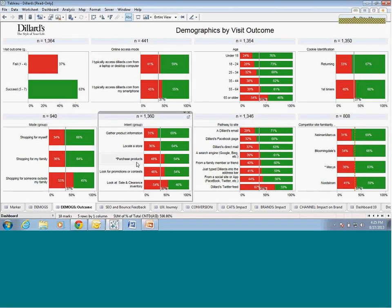Once we're able to make strides with purchasing products, we're then going to look at some of the other intent groups and understand what the failure mechanisms or modes are for those areas as well. We also look at competitor site familiarity and failure modes or the unsuccessful rate in those areas as well.